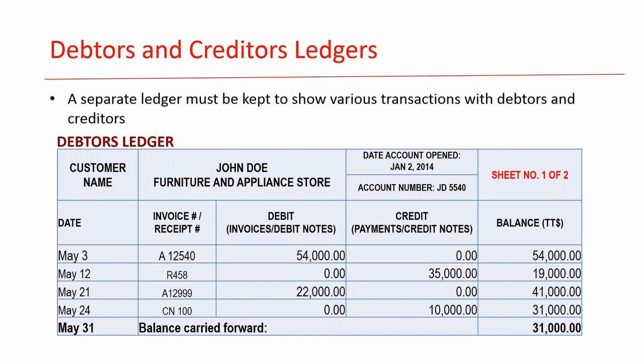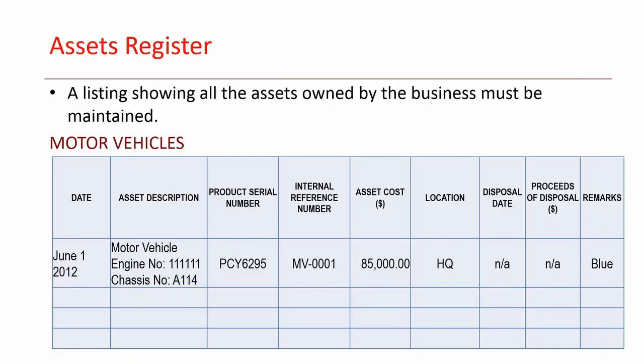Now, we were talking before, so we dealt with the issue of debtors and creditors. We dealt with the issue of expenses. We dealt with the issue of your sales day book and recording sales, and recording your purchases in your purchase day book. The one that surprises most people is this thing called your asset register.